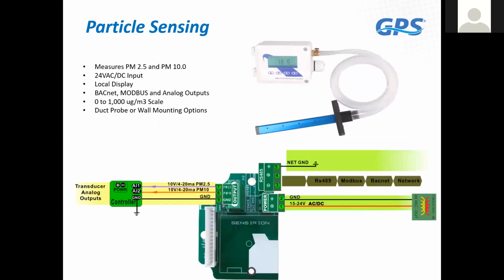Also, there are particle sensors that can tie into your building management system through BACnet or Modbus. These have a little wand on them, the tube. You can tie it right into the duct, and you have different lengths of probes depending on the width of the duct, or you could have it wall mounted. You could mount it right on the wall itself, and it would be doing the same thing in the space. So a lot of things for verifying that the system is operating properly.